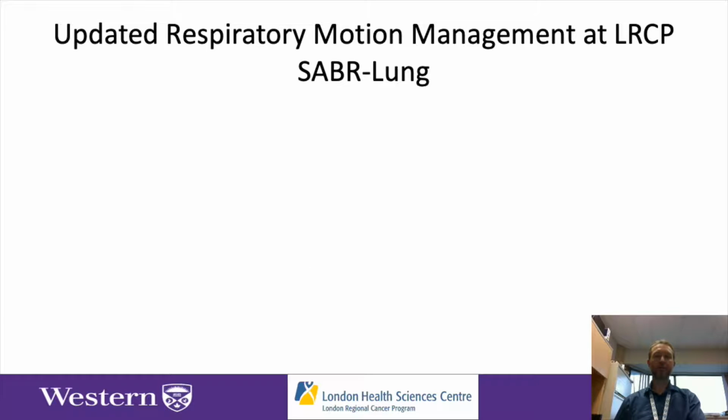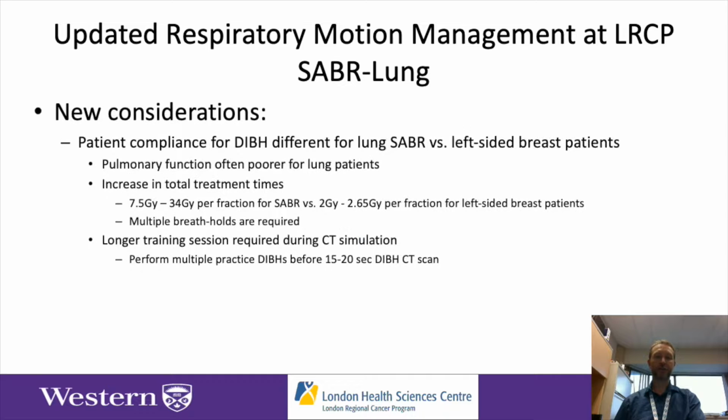So with the updated respiratory motion management protocol comes new considerations. First, we had to recognize that patient compliance for DIBH is going to be different for lung SABR patients than for left-sided breast cancer patients. Their pulmonary function is often poor.